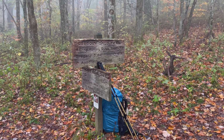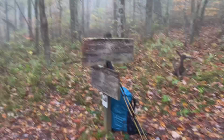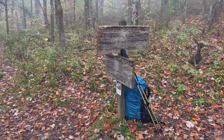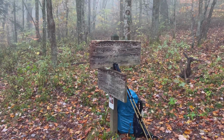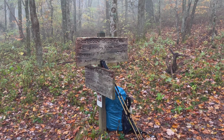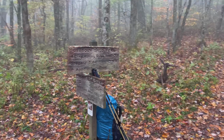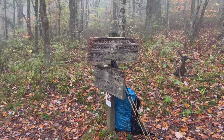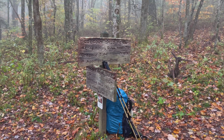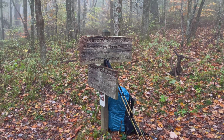Took a quick stop here at the Gregory Ridge, Gregory Bald intersection. I'm going to be continuing on Gregory Bald to the Appalachian Trail, 2.1. It started raining again, so I took this time to throw on my pack cover and just hunker down. So hopefully this will let up. I don't know. They called for Thursday afternoon showers, but I guess they decided to come early, or we're going to get this all day, so we'll just wait and see.